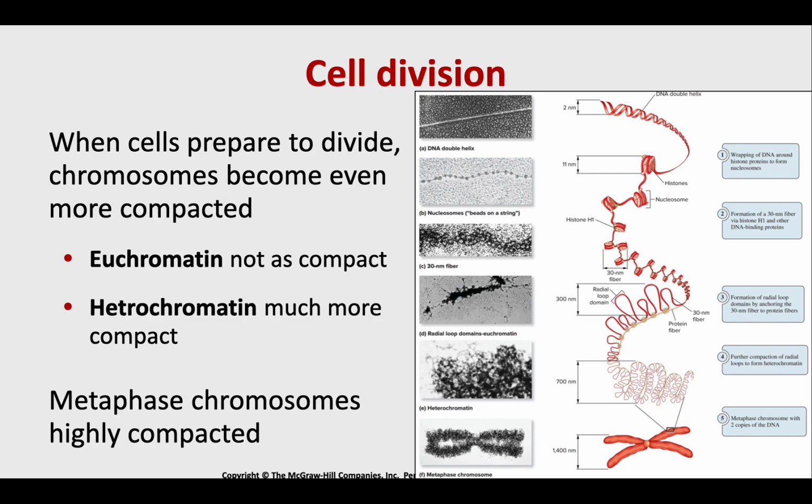This is important during cell division. When cells prepare to divide, those chromosomes have to become even more compacted, so they turn into heterochromatin versus the euchromatin. This is where that distinction plays a part. In metaphase, when we talk about that on Friday, these chromosomes are going to be super compacted. They are considered heterochromatin. So we have all these levels of compaction. These radial loop domains are typically what it looks like in a euchromatin format, and that can be condensed even further to form heterochromatin.